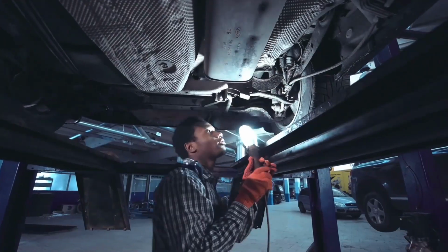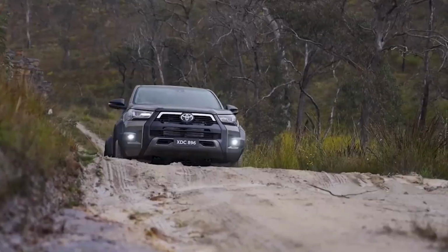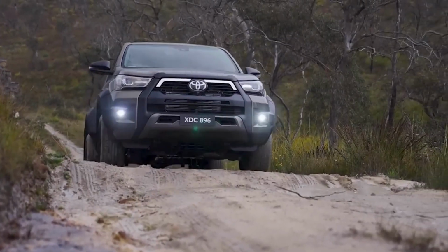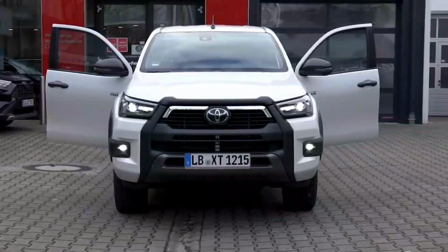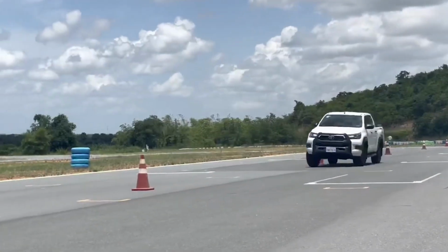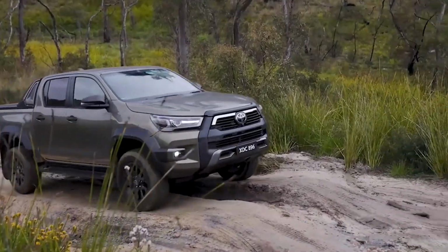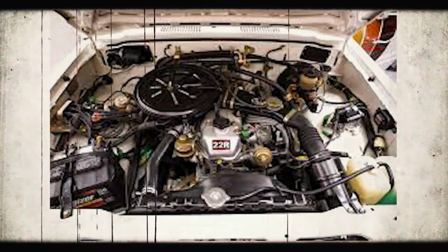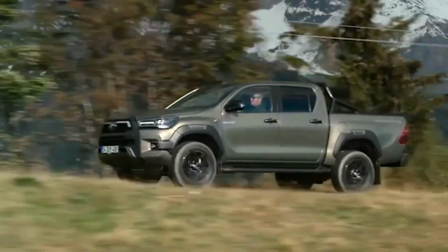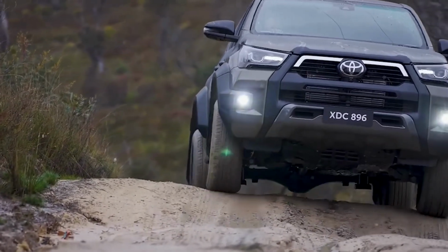A year later, Toyota refined the car's chassis, styling and interior again, improving ride and handling by another step and adding equipment and visual appeal for range-topping Invincible X versions. The Toyota now comes with a choice of 148 brake horsepower 2.4-liter and 201 brake horsepower 2.8-liter four-cylinder diesel engines, which don't make it sound exciting next to some multi-cylinder options, even if the 2.8 has plenty of real-world performance and decent refinement.